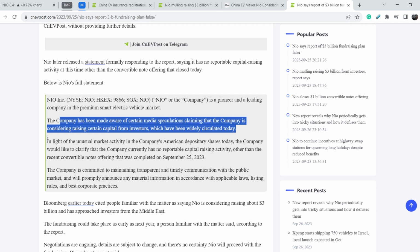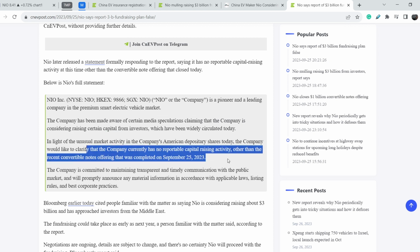In light of the unusual market activity in the company's American depository shares today, the company would like to clarify that the company currently has no reportable capital raising activity other than the recent convertible notes offering that was completed on September 25, 2023. The company is committed to maintaining transparent and timely communication with the public market and will promptly announce any material information in accordance with applicable laws, listing rules, and best corporate practices.